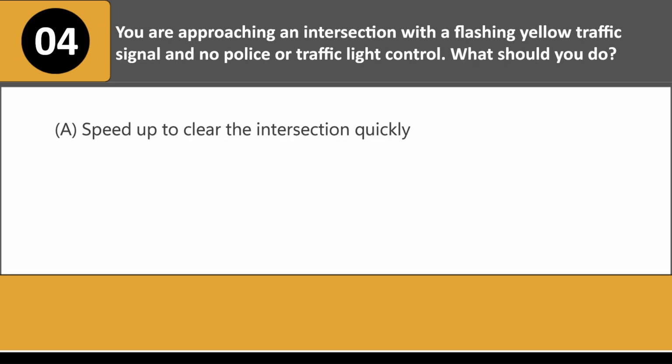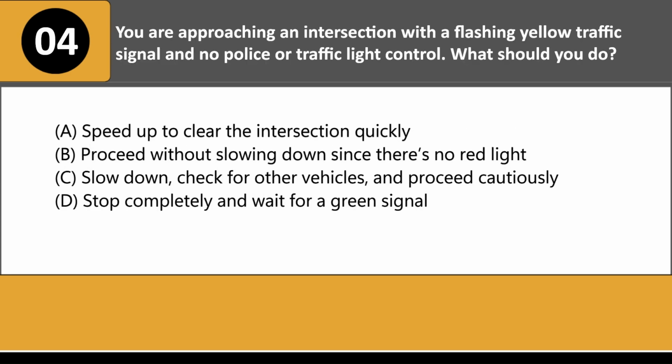You are approaching an intersection with a flashing yellow traffic signal and no police or traffic light control. What should you do? A. Speed up to clear the intersection quickly. B. Proceed without slowing down since there's no red light. C. Slow down, check for other vehicles, and proceed cautiously. D. Stop completely and wait for a green signal.